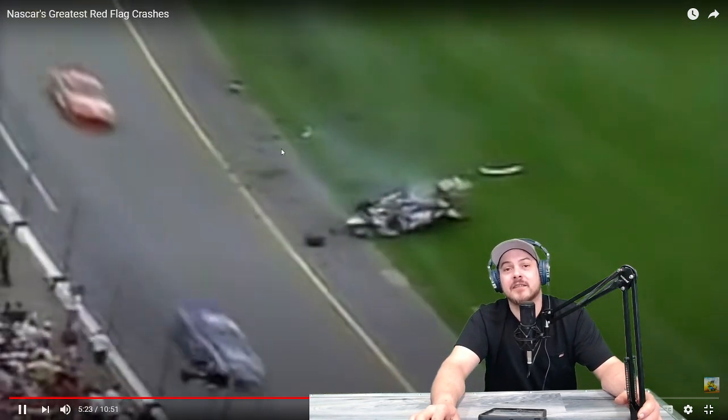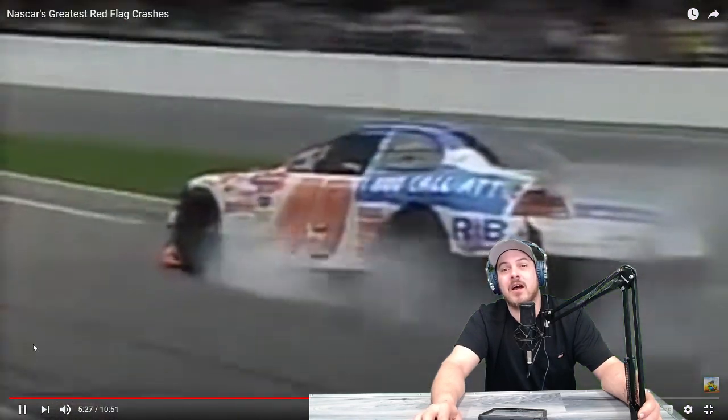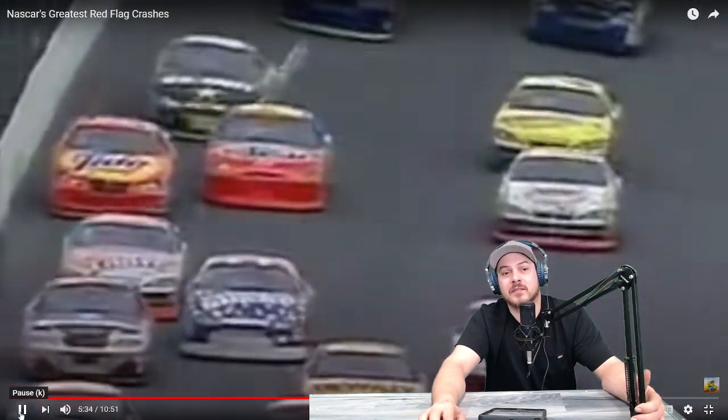The rear end ripped from the car as he slides down the asphalt, and when that car hit the grass of the tri-oval, Ryan Newman went upside down. Let's watch here and see what happens.